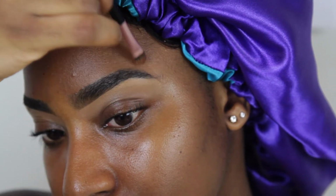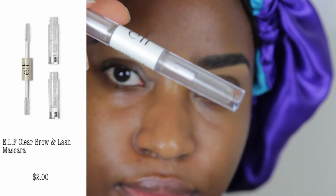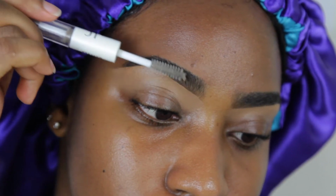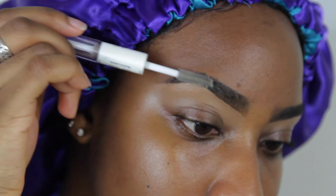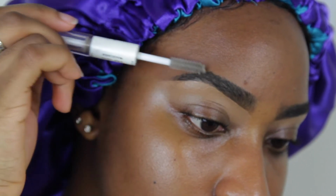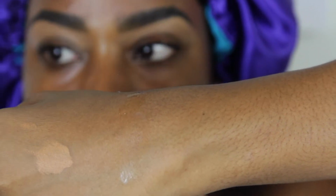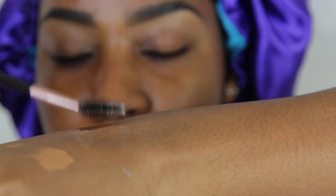Once I'm satisfied with the shape of my brows, I go ahead and seal those hairs in place using the E.L.F Clear Brow and Lash Mascara. And this is basically a brow gel, so you just brush that through the hairs. Now sometimes your girl has to call in the backup, the heavy duty stuff. So sometimes I use good old Got2b glue, and I guess this is my ghetto girl makeup hack, but I spray some Got2b on my hand, use a spoolie, and I just brush it through. This will keep your brows in place.